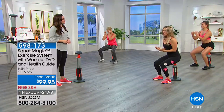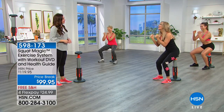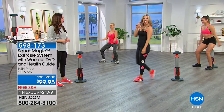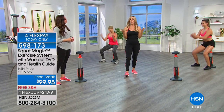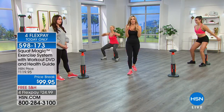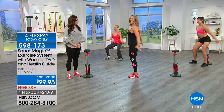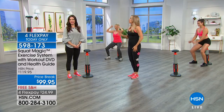Squat Magic is a machine that when it was brought to me, I looked at it and I said, oh, we've been needing this for so long in fitness. The reason is because one of the top two problem areas that we focus on the most are the abdominal area, those abs, as well as the booty and the hips. Especially women.